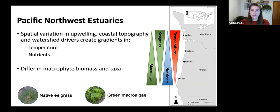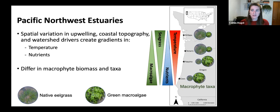So previous research has found that northern estuaries tend to be eelgrass dominated with very little green macroalgae, and southern estuaries tend to be macroalgae dominated with relatively less eelgrass biomass.